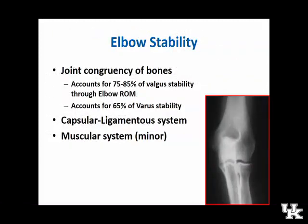Okay, so I mentioned this earlier. This x-ray really shows it nicely. You can see there's sort of this like double S shape between the radial head and the anterior aspect of the ulna. The coronoid would be anterior. This is the olecranon fossa.